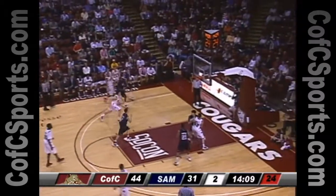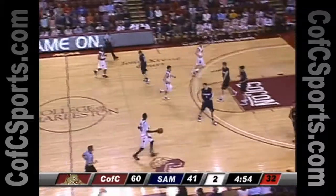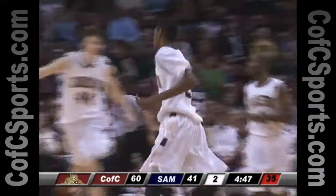Goes to Goudelock. Three-pointer by Andrew Goudelock. Got it from the left side. Pulled down by the Cougars. They're going right to left. Antwaine Wiggins. Nice dribble move around Merritt and buries the jumper. What a move by Antwaine Wiggins. Where has this come from? Man. Did you see that move?